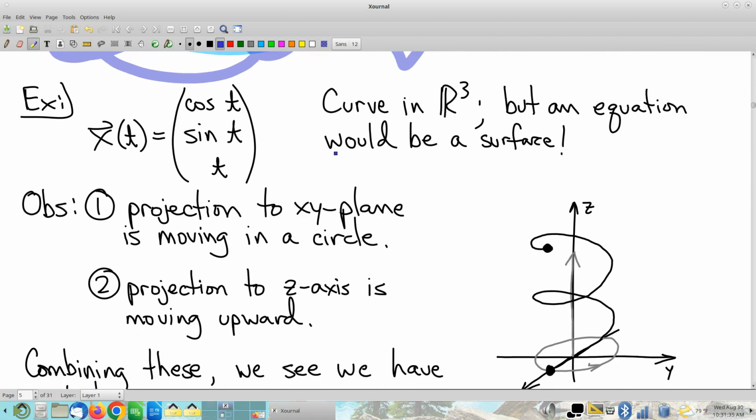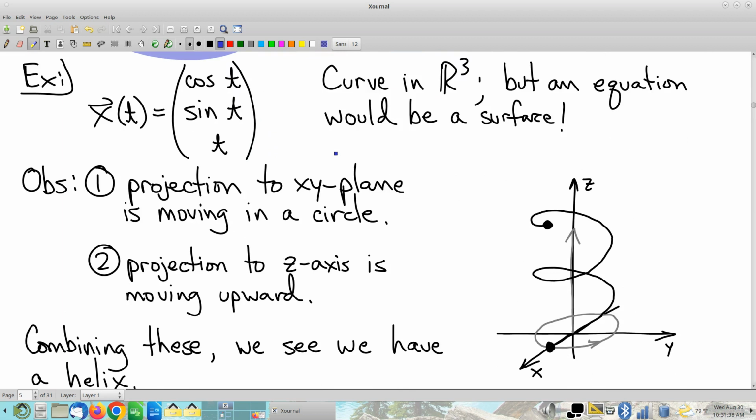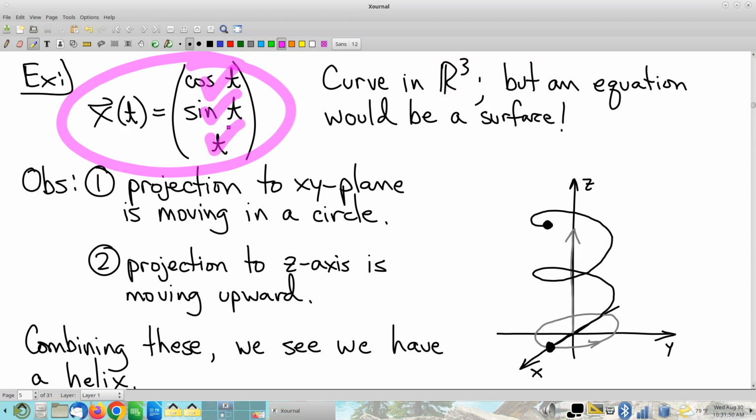Okay, here's a harder one. Three-dimensional. You can tell it's three-dimensional because the output has 3 coordinates. So this is a curve in space. Don't look for an equation, a single equation to describe a curve in space. Think about it, an equation in space would give you a surface, not a curve. So that's not going to work.